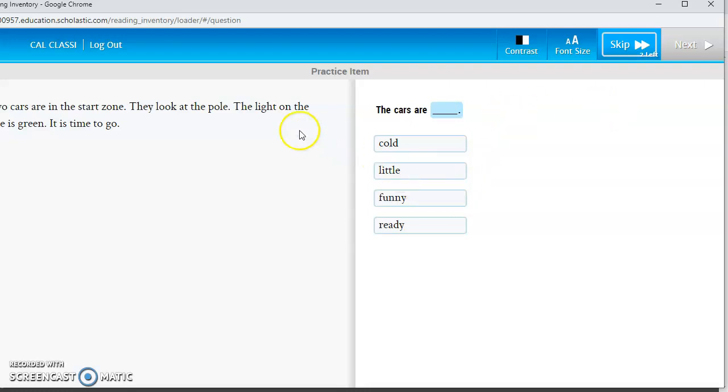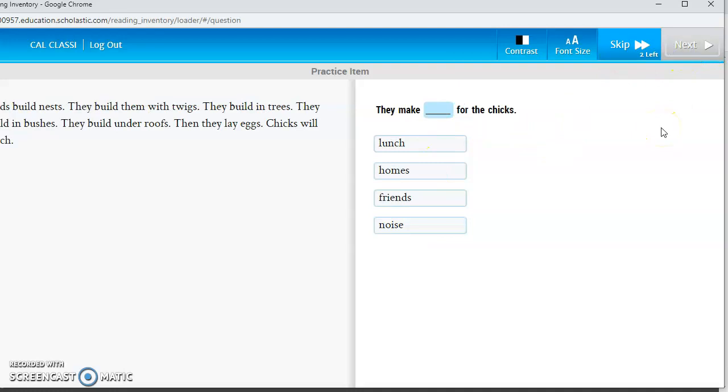Once you have selected an answer, like this, and you can try all 4 choices. Let's see, 2 cars are in the start zone. They look at the pole, the light on the pole is green. It is time to go. The cars are ready, the cars are cool, the cars are little, the cars are funny. Yes, the correct answer in my mind, the cars are ready. I go up to my next button and click next.